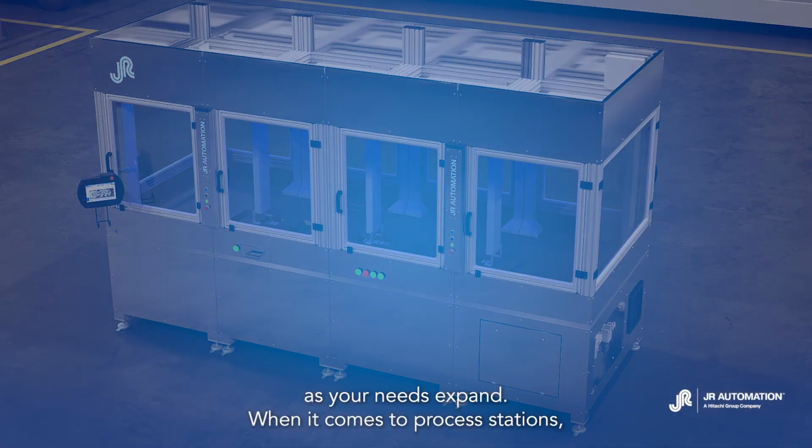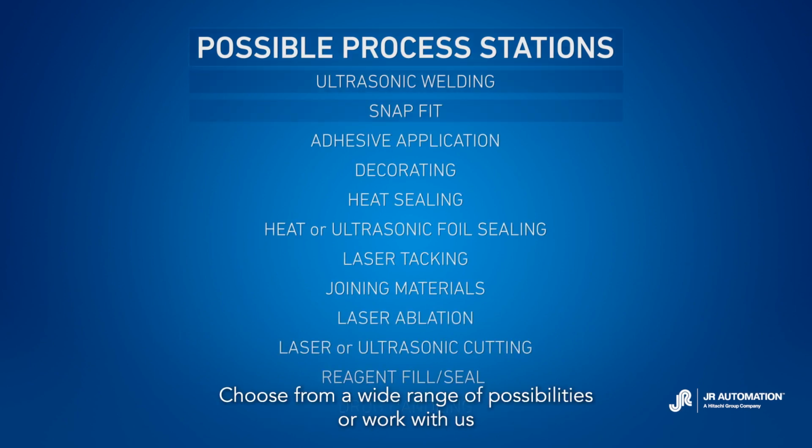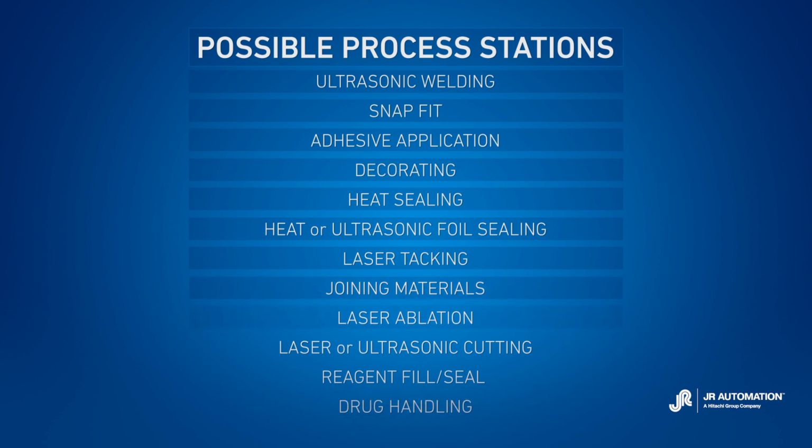When it comes to process stations, your choices grow exponentially. Choose from our wide range of possibilities or work with us to develop the custom solution you need.